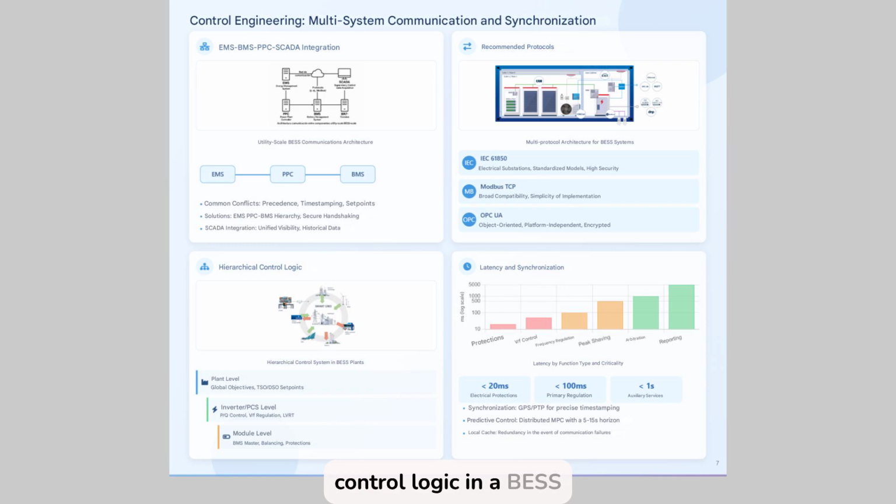The control logic in a BESS system is structured into three levels. Plant level generates set points based on market prices, demand curves, or network services. PQ, ramp control. Inverter PCS level implements PQ regulation, LVRT, VF modes, and ramp control, PF. Module level, the BMS manages balancing, protections, and internal safety. This structure allows coordination from the electrical grid to the individual cell, ensuring safety and dynamic stability.